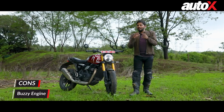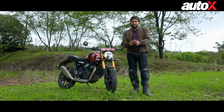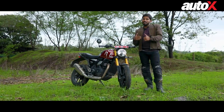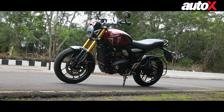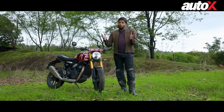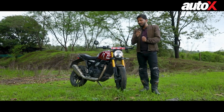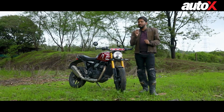Now, the only trouble that I have now is that I'm really confused between this and the Scrambler 400X, because I think that motorcycle will probably be better than the Speed 400 because it has got more travel and suspension. And I think that's the motorcycle that is probably suited for this engine, the kind of performance this engine has. And of course, our Indian roads, even though this is perfect for Indian roads, I think the Scrambler 400X might be even better. And what's more, Triumph says that it's not going to cost more than 10-15,000 over the Speed 400. So I'm really tempted to test that motorcycle out because I think this is a perfect formula as is, but I think the Scrambler 400X will be even better.